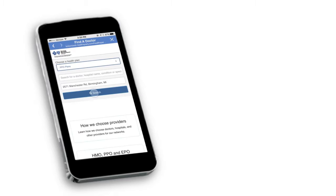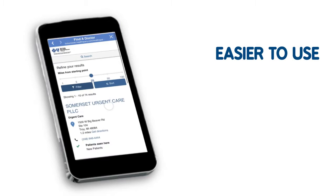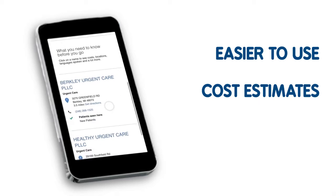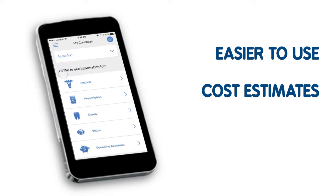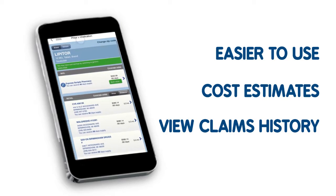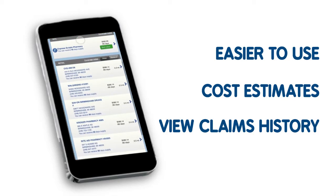When it comes to accessing care, we've made our Find a Doctor function easier to use, and we're even offering cost estimates for over 1,600 healthcare services nationwide. When our members are at the pharmacy, they can now view their claims history and compare the cost of brand name and generic drugs, all from their smartphones.